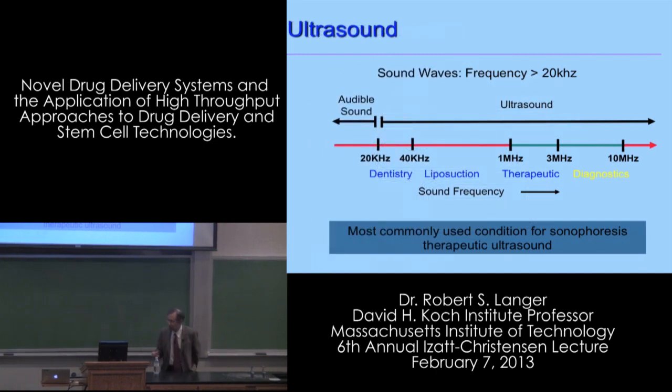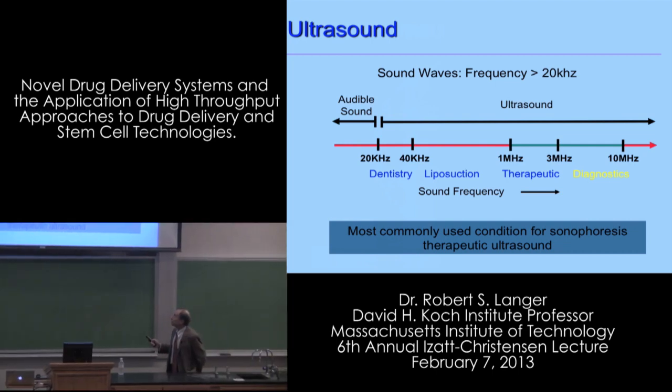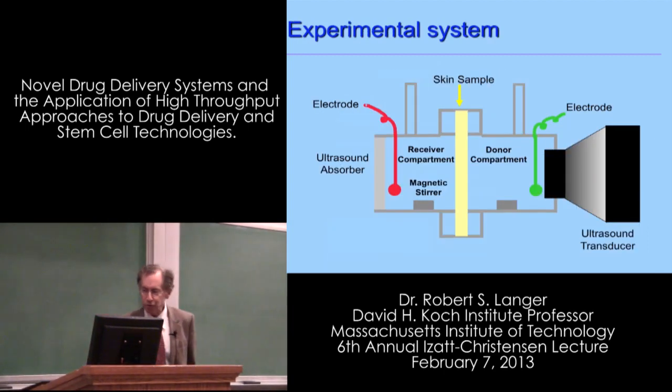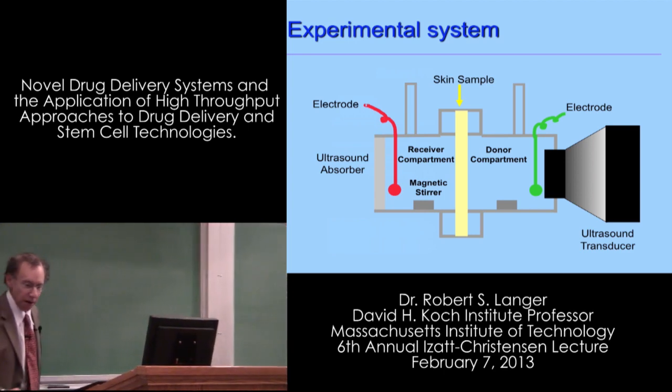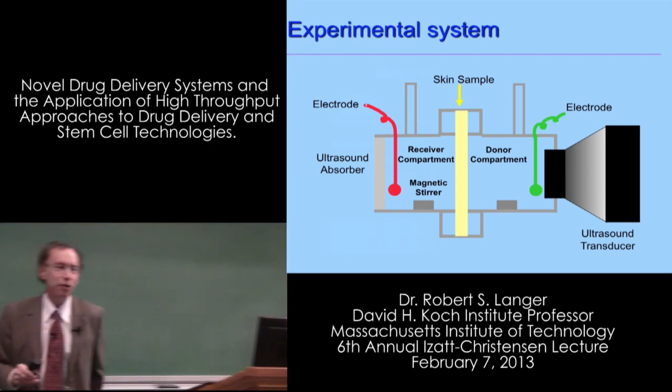Ultrasound is actually an approved procedure for many different medical areas. At 1 megahertz, it's used in therapeutics. I'm sure all of you have seen or certainly heard of diagnostic ultrasound. That's how you image newborn babies. And even very low frequencies are used in dentistry and liposuction. And Yossi did some experiments when he was a postdoc, and this is just with a simple diffusion cell. This is standard chemical engineering kind of stuff.